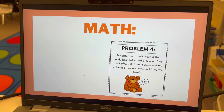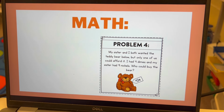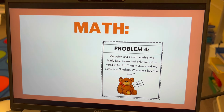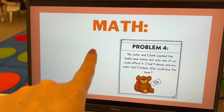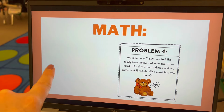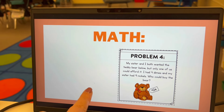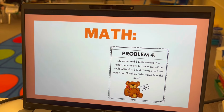And then I remove that and we have another one. My sister and I both wanted the teddy bear below, but only one of us could afford it. I had four dimes and my sister had nine nickels. Who could buy the bear? So for this one, I had students draw a line down their whiteboard and I wrote me and sister. And then I drew four dimes, counted it up, wrote the value. And then I drew nine nickels, counted up and wrote the value. And then we talked about who could actually buy the bear.